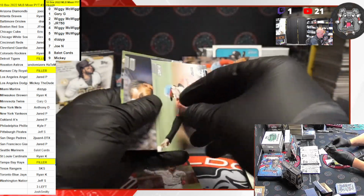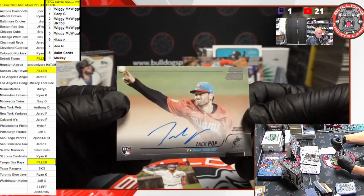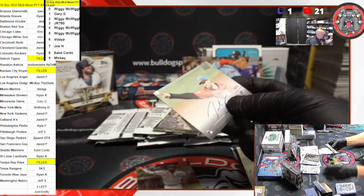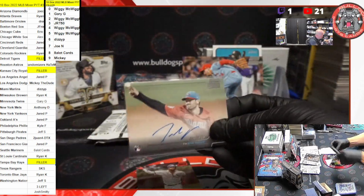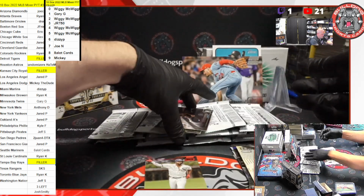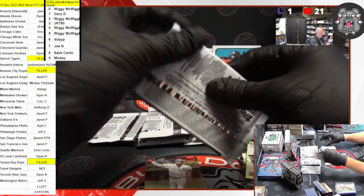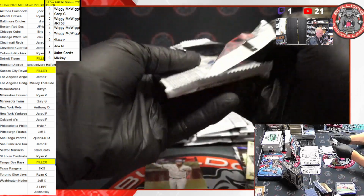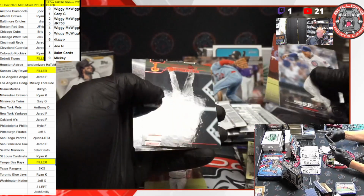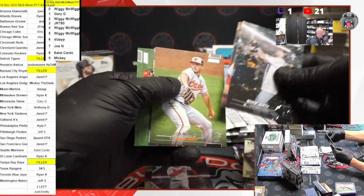Yordan Alvarez. And our first auto is a Zach Pop for the Miami Marlins. Zach Pop here. A red Castellanos.